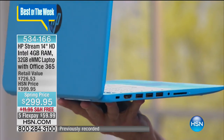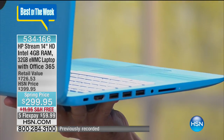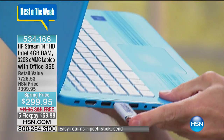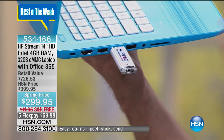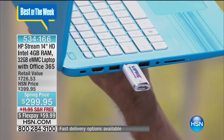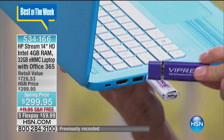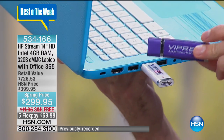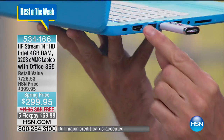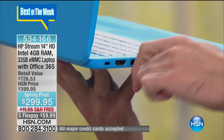Three USB ports, so anything you want to plug in. I'm going to give you an example: I'll plug in Viper antivirus. This is a Windows computer, Windows 10, the latest version of the Windows operating system. So of course we recommend that you have antivirus. Viper protects 8 computers for the life of 8 computers, but you only buy it once. It really is just the best deal in the world on antivirus. Also an HDMI port right there, so send high definition video and audio.